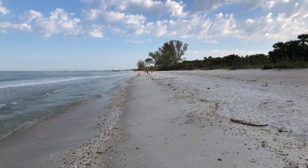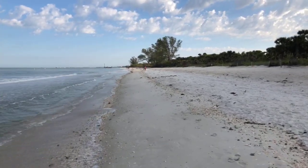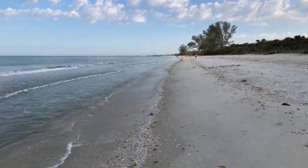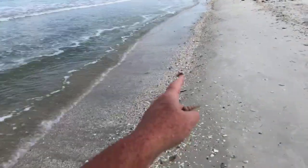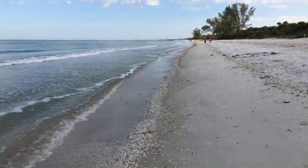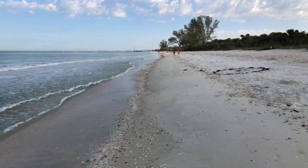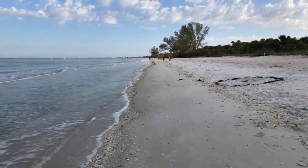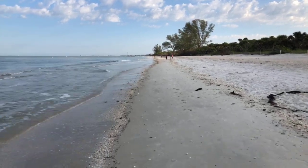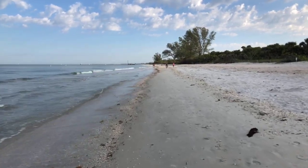Walking up the beach here. We'll check in with Roy again a little later. You can see the line of shells that was along the shoreline starting to get pulled back into the Gulf by the tide coming in. We might still luck out and find something. I see Roy and Linda and Scott Magyar up there doing some shelling. They might have found something neat up there.